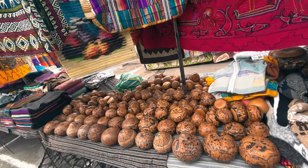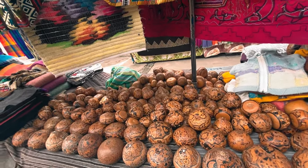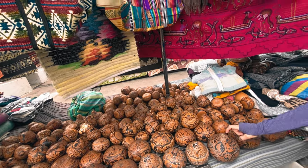They sell these in Peru as well. I bought one for my mom about 7 years ago. This pumpkin. Oh, is it? Yeah.